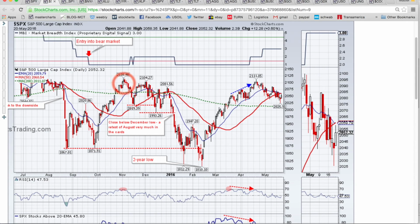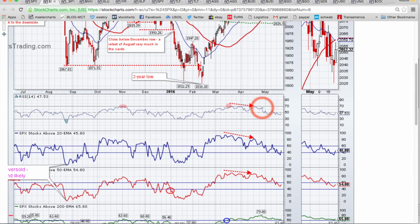So this was a counter trend rally in my opinion. For now, I'm treating this rally off the February lows still as a counter trend rally. If we get an improvement in market breadth and we get this line to close above this green line, then I will consider stocks to be in a bull market. But as of right now, I'm still treating this as a bearish security.